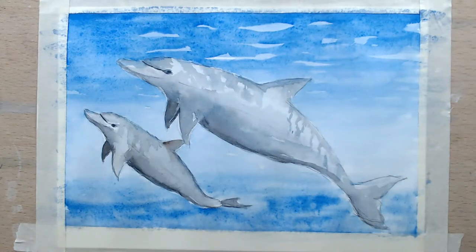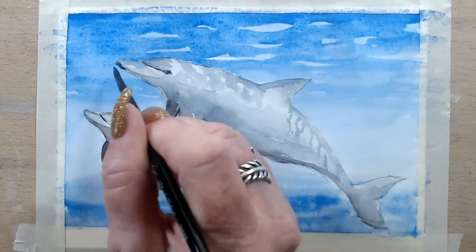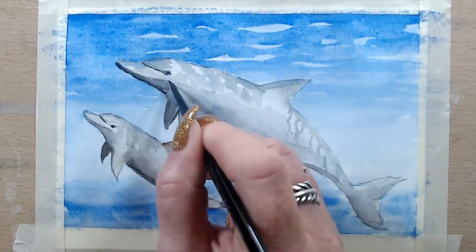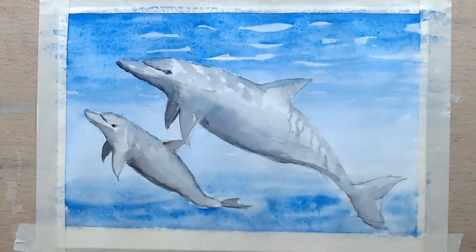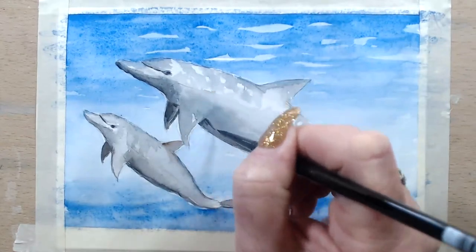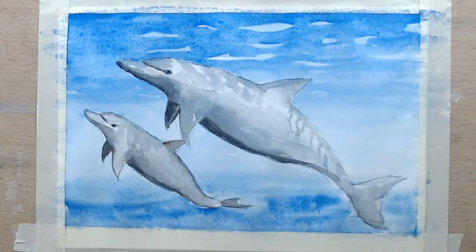Okay, so now I reckon the water's about done. I'm just going to deepen up. Oh, my brush has gone all hairy. What happened to that? It's decided to molt. Okay, there we go. So now that's the darkest. It's ultramarine. Sorry, cobalt burnt umber. And I'm just darkening that up a fraction more around the nose. Got to go a bit stronger while it's still wet. Do that shadow on that fin.